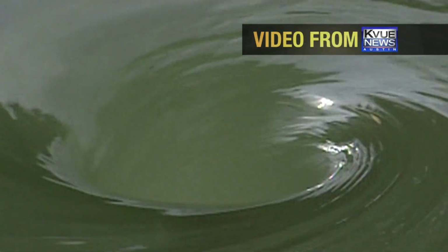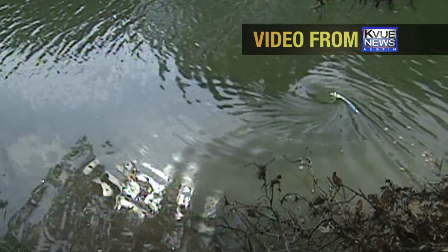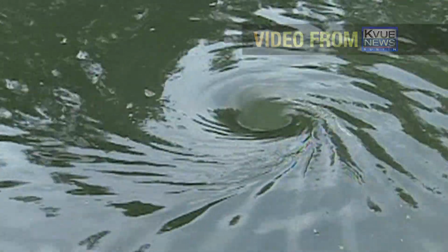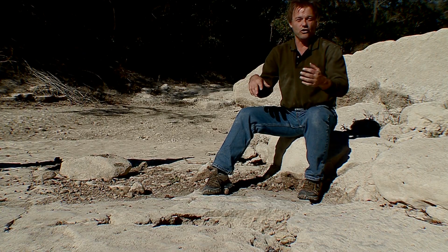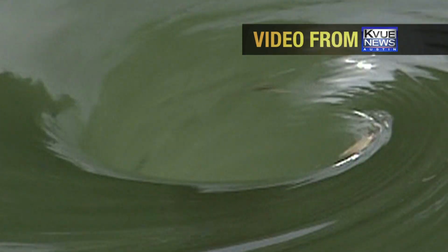During heavy rainfall, a whirlpool forms in Onion Creek. Whirlpools are very fascinating natural features. The sound is awesome of a whirlpool. The whirl of the water is mesmerizing. Well, one gentleman went out to try to touch the whirlpool, and the force of the whirlpool, the natural force behind it, is so powerful that it sucked him into the whirlpool, and he died instantly, unfortunately.